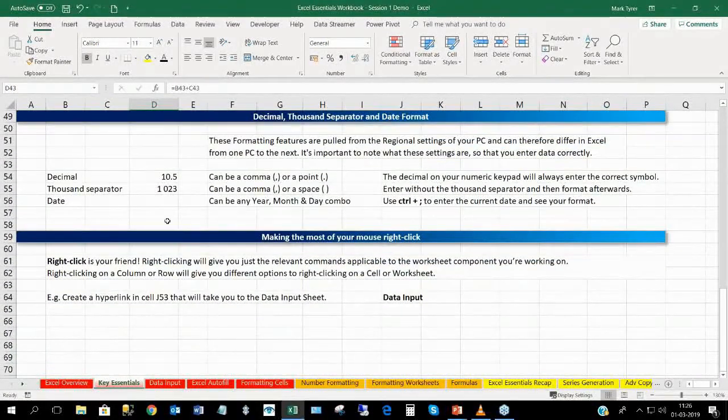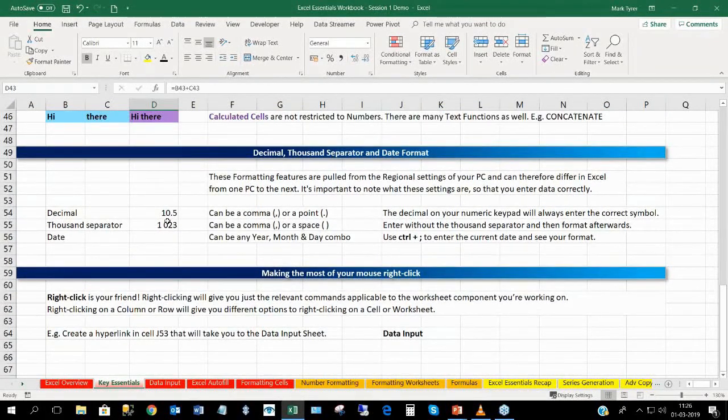Okay, then the fourth point, which we'll allude to as we progress through the course as well, is that a number of our features in Excel are not set in Excel, they're set outside within the regional settings of our PC or laptop. And three key ones to be aware of. If you've got this particular worksheet open on your own PC, you might very well see that your decimal is not a point, it's a comma. So you've got 10,5, not 10.5. And that's key when we start entering data because we need to be aware what our three key formats are set to. So decimal is one of them. You need to be aware of that. Thousand separator is the other. It can be a space, in my case it's a space, or it could be set to a comma.